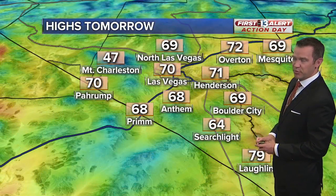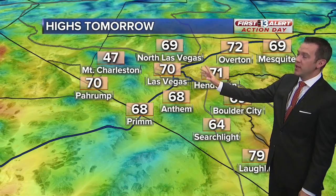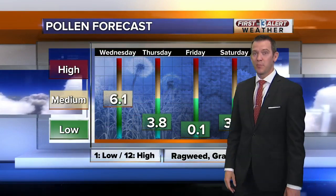Tonight, cold down to the upper 40s and the low 50s. Highs tomorrow, struggling to eventually get back towards 70 degrees. Hey, at least our pollen levels should be dropping off with these cooler temperatures and these opportunities for some showers. Not much wind today. Tomorrow, some 25 mile per hour gusts.